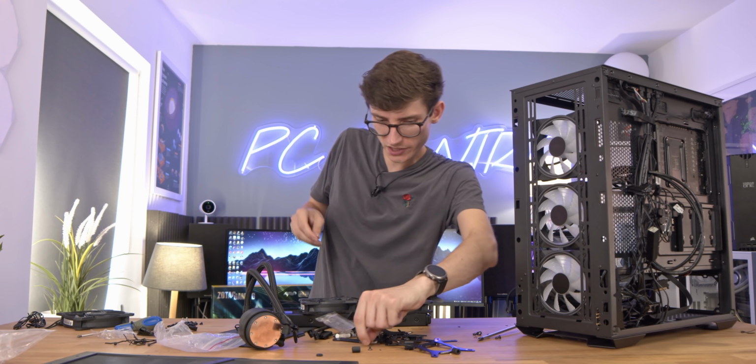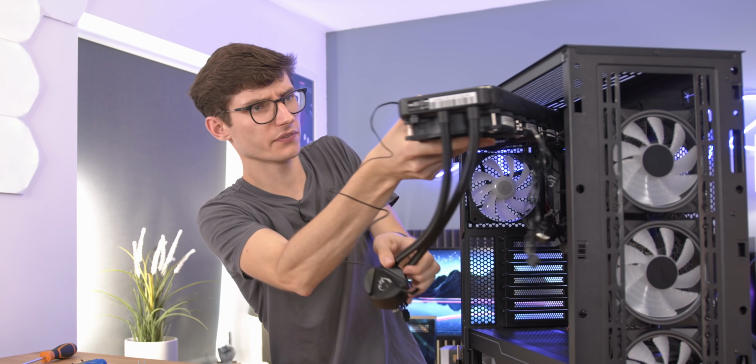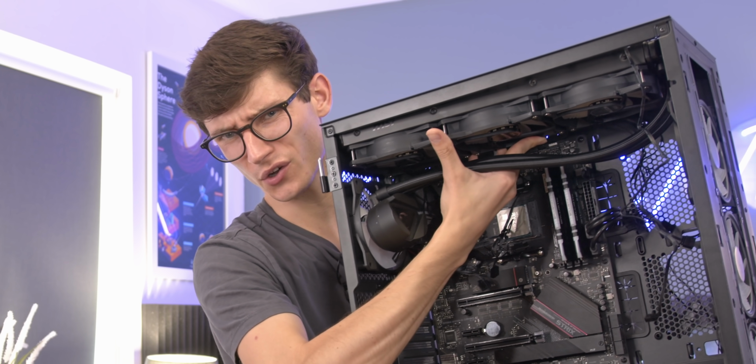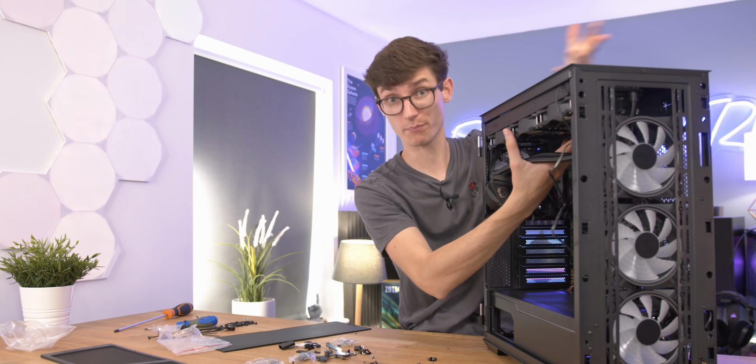MSI losing points for just bundling everything together in one bag, so you don't know what's what. Then comes the quite fiddly bit actually. If there wasn't any fans there at the front, this would have made it a bit easier. You can see that there's really not going to be much room there at the top at all, so actually I think it's going to be better to install the power supply now.